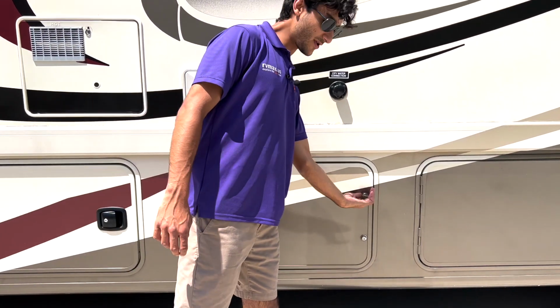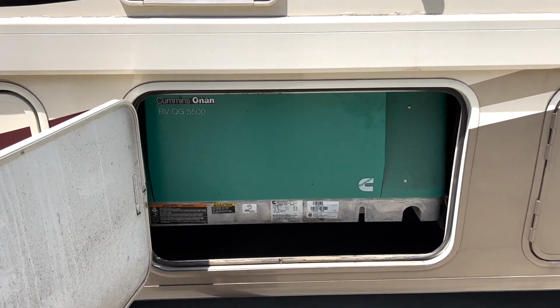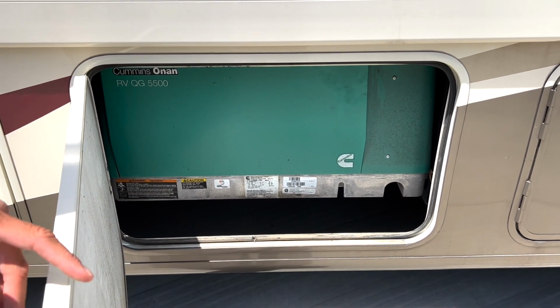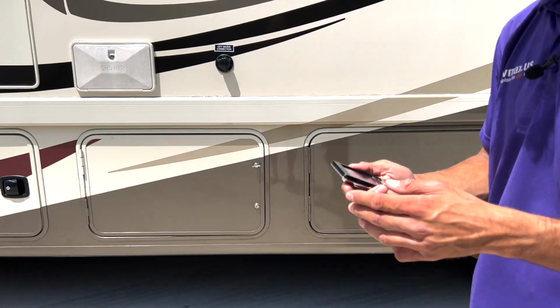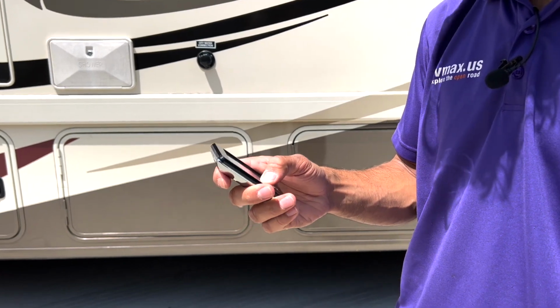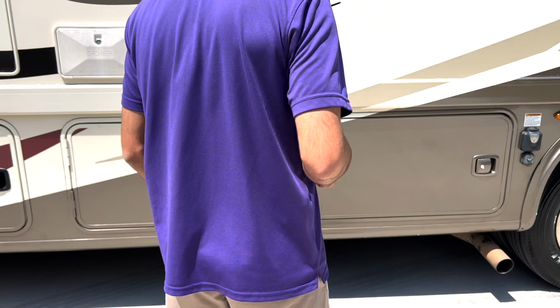And right down here, we've got the storage compartment for our Onan 5500 gas generator. This thing runs great. It'll power up both air conditioners with no problem. And guess what? This is the controller for the coach. So what should I do next? I think I'm gonna start the generator. Okay, all right, got the generator going now.